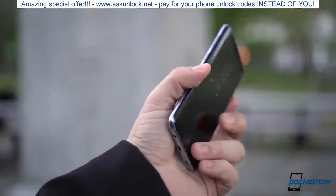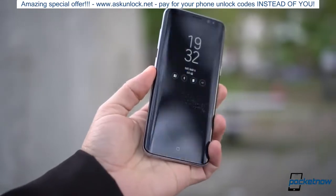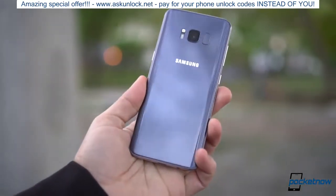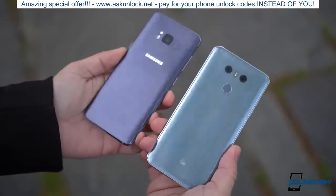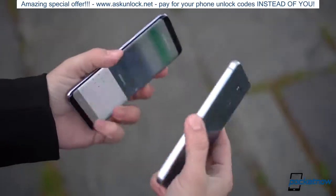And those of you looking for more future-proof internals, double the base storage, enhanced biometric security, a great camera, and a more cohesive user interface that's actually easier to use in one hand, then your eye should be set on the Galaxy S8. What's important is that both devices are great buys, and both are smartphones that I have no problem in recommending in 2017.